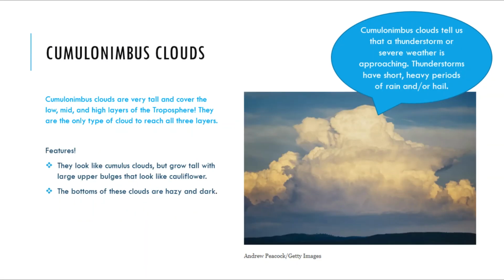Cumulonimbus clouds are thunderstorm clouds, and they are very special. They are the only type of cloud to reach the low, mid, and high layers of the troposphere. They look like cumulus clouds, but grow tall with large upper bulges that look like cauliflower. The bottoms of these clouds are hazy and dark. Cumulonimbus clouds tell us that a thunderstorm or severe weather is approaching. Thunderstorms are different than rainstorms because they have short, heavy periods of rain and/or hail, and they have thunder and lightning.